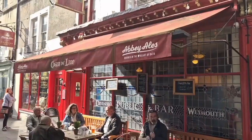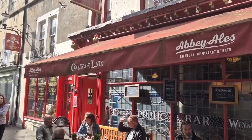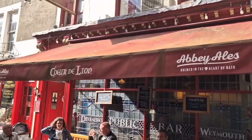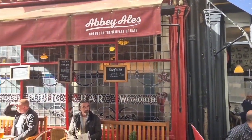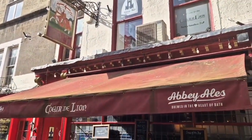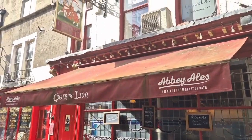Up next is Bath's smallest pub. I just know I'm going to get moaned at for saying this, and I have no idea how you say it. Coeur de Lion, maybe? But it does say, as she says on there, everyday ales, but it does say it is indeed Bath's smallest pub. Absolutely gorgeous stained glass on the windows on the outside. So Bath's smallest pub will be our 8th stop of the day.